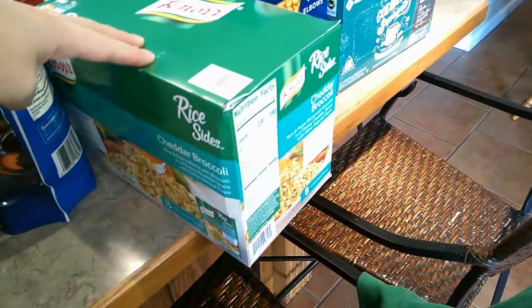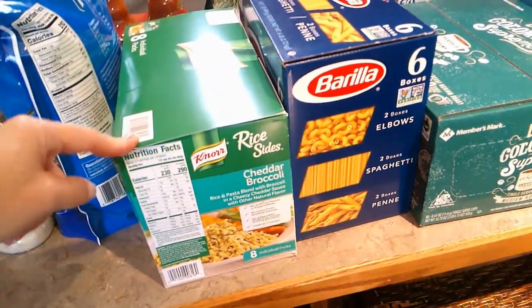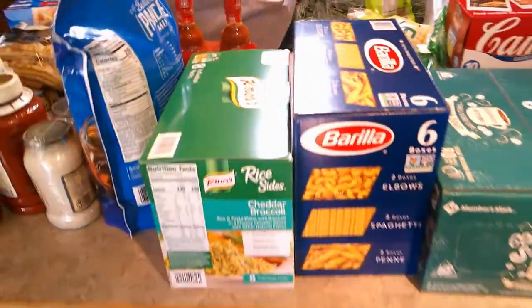the flavored rices. But lately, I've been struggling to remember to eat, and I've been feeling very sick. So these are just a really quick way to throw some nutrients in my body.